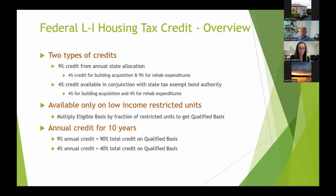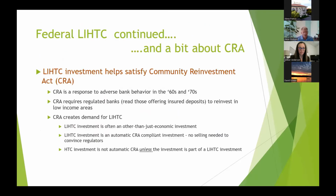You would qualify for the historic credits that come with it, but you would not qualify for the low-income housing credit, and that can be devastating. I'll get into that a little more later. So anyway, going on.